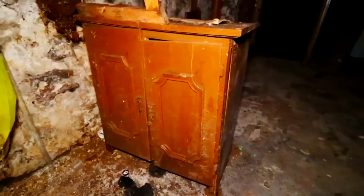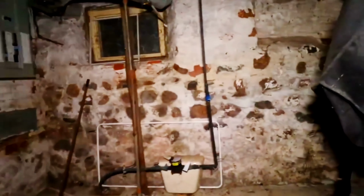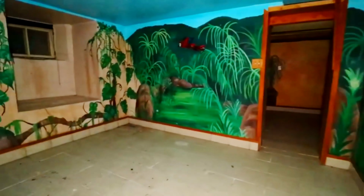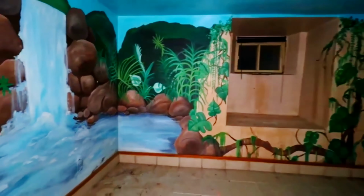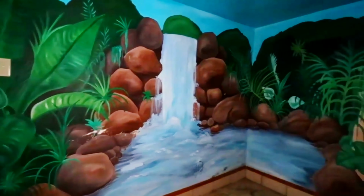A little bit of furniture down here. Not much. Old tablecloth hanging up. Look at the old stone foundation. Creepy little chair. What is in here? Look at this room. What is this? Oh, this is incredible. I did not expect this at all.